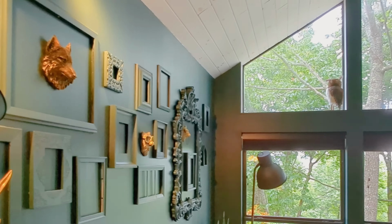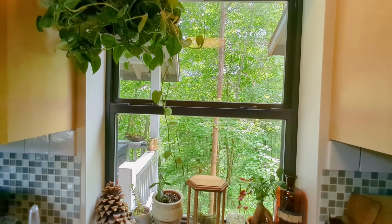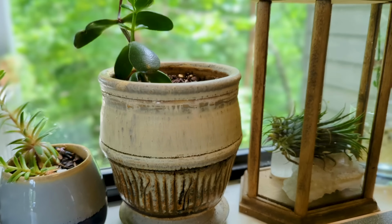All right, let's head into the kitchen. So one of the big upcoming projects is redoing this kitchen. We have a lot of big ideas, and we're hoping that the space will be more open and be able to have more sitting area for people to eat at. But this continues to be a work in progress, and look forward to seeing how it turns out.